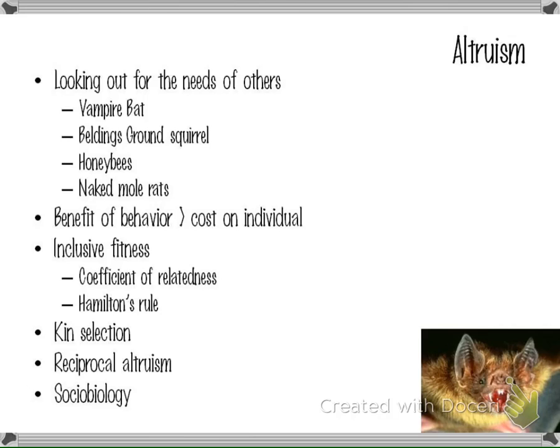Altruism is looking out for the needs of others, like vampire bats in South America regurgitating blood into the mouth of a member of the clan who didn't get a meal that night. That's usually not going to be the case with animals, but if the benefit of the behavior is greater than the cost on the individual, then it does happen sometimes. And Hamilton took Darwin's idea of fitness and morphed it some and called it inclusive fitness, where offspring or relatives are included in your fitness because you share genes, and so you're still passing those genes on.